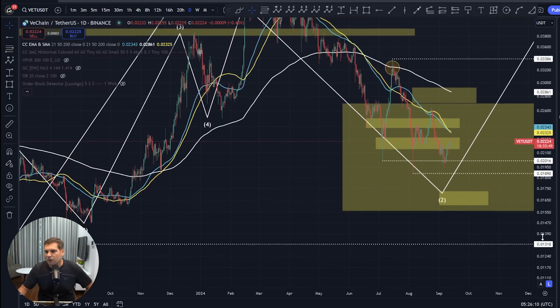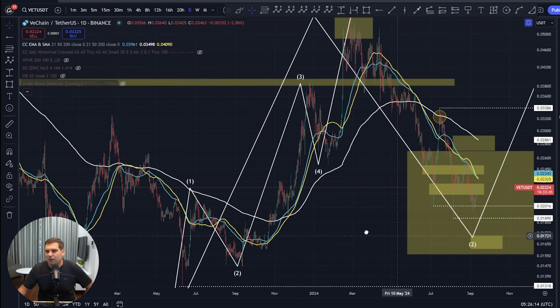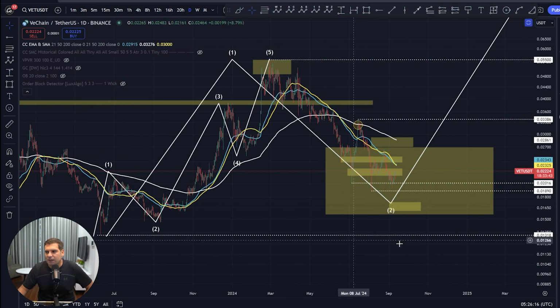Now, we want to obviously hold the wick low coming in at 1.318. That's really where the danger zone is. If we come down lower than 1.318, it breaks our 5-wave structure to the upside.